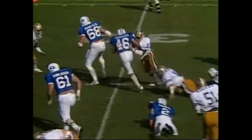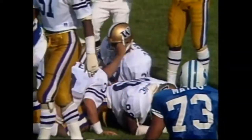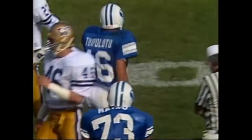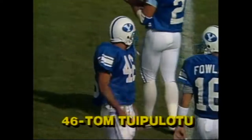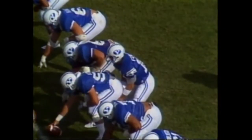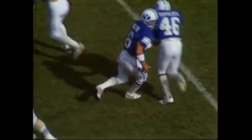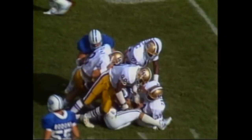Tui Pelotu going the right side, slips a tackle, and is down at the 33-yard line. Tom is a junior from San Mateo, California, redshirted last year. I don't think there'll be another play. This is just a little sweet play. And could be the game right there. I think they're just going to let the clock run out. They'll just let the time run out.